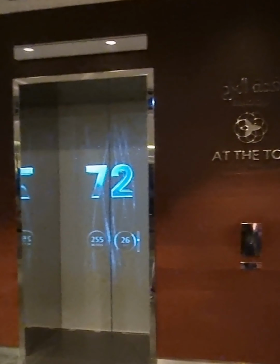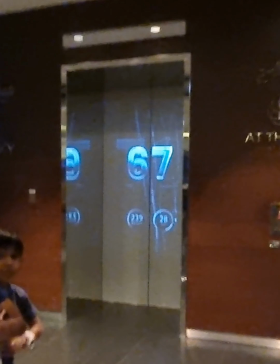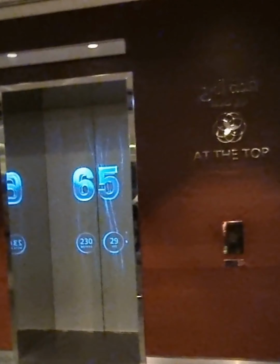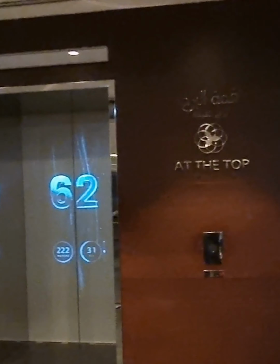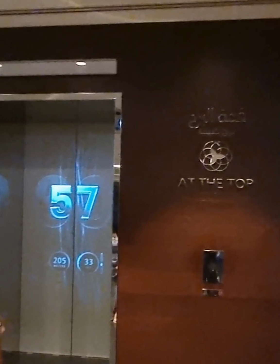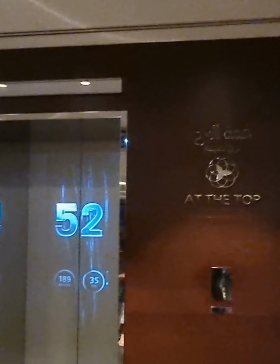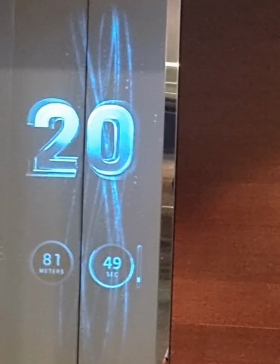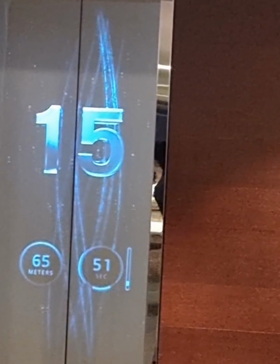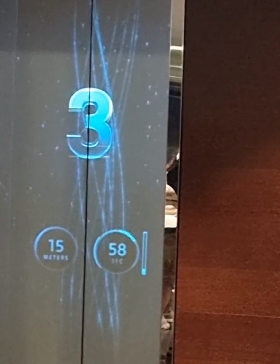Guys, you can see the numbers on the elevators. Actually, the top consists of 124 to 125 floors. That's how tall the top is, Burj Khalifa. So today we're gonna see it, and of course we have to observe social distancing. Let's go, the lift is coming.